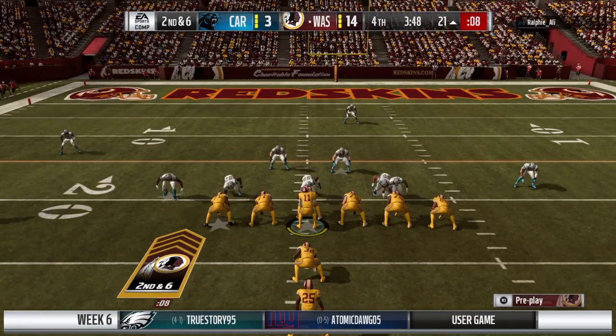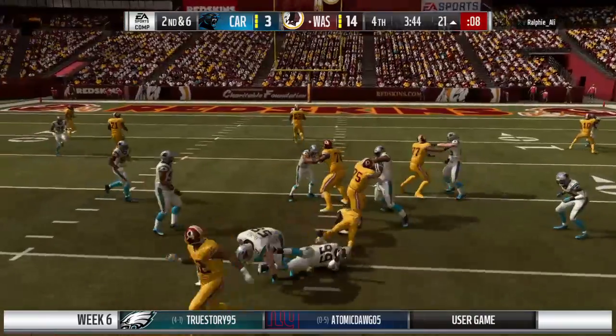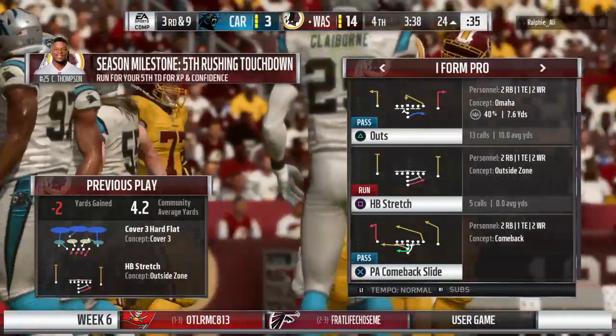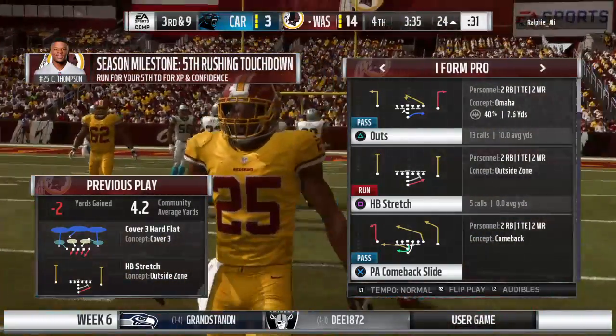Now they try the right side here. And forget about finding a lane. He barely had time to look up before he was planted in the backfield. Call it a loss of 2 on the play. And they're going to have a 3rd down.